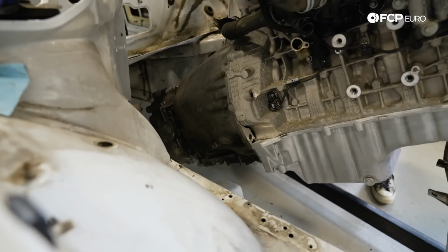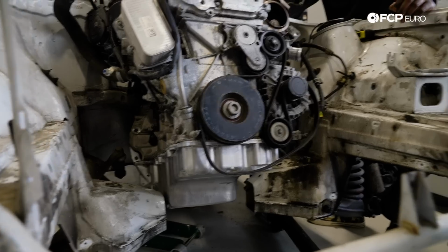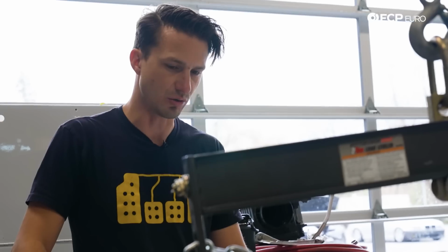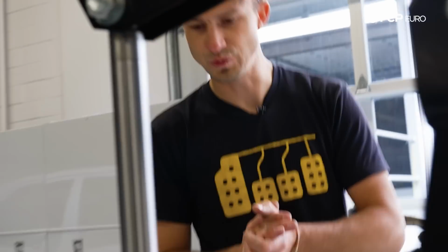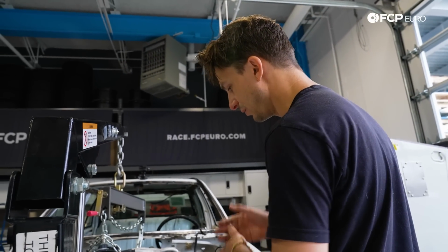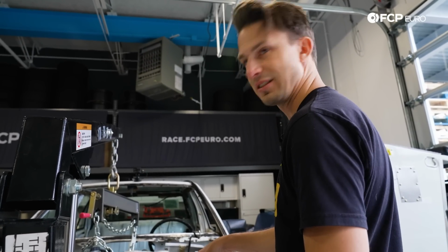A rack and pinion steering rack was going to replace the antiquated steering box found in every 190E for better feel and control on the track. However, that was going to require some clever engineering. Generally speaking, I'm pretty happy with where it's sitting right now. It'll also make the steering system, which we have to fabricate, much easier. And that's really the next step, is we need to go grab the steering parts that we need to fabricate the steering system on this car.